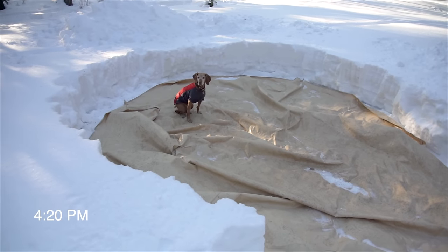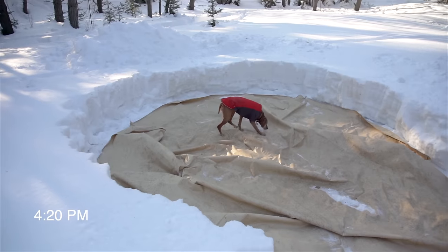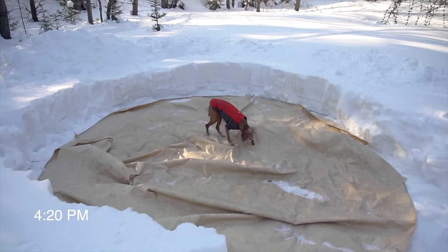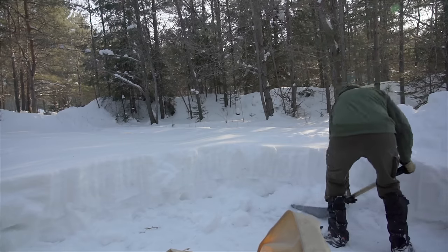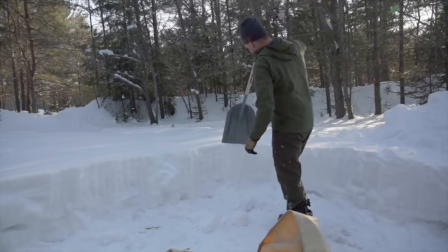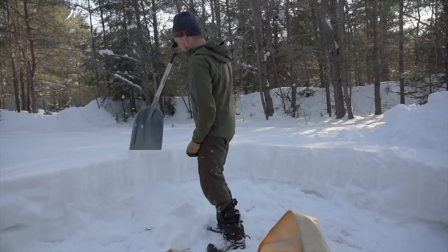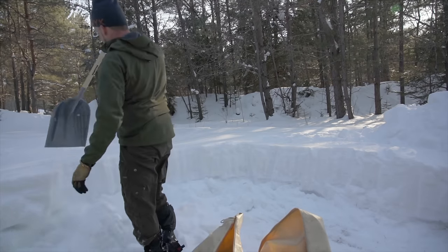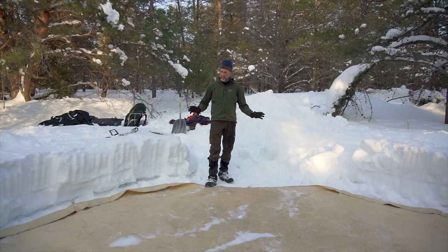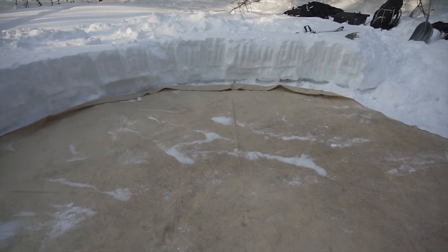Thanks, Scout. Trust me, it'll be warmer when it's done. Okay, so I've just cleared the space for the ground tarp. The canvas part zips into this ground sheet. This is a 5 meter bell tent.